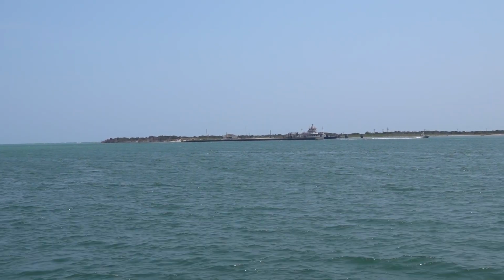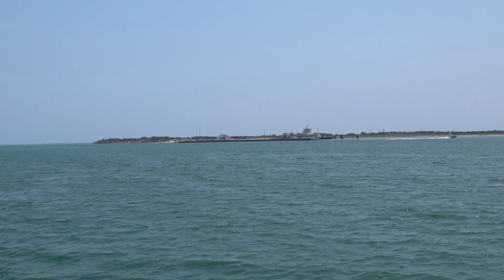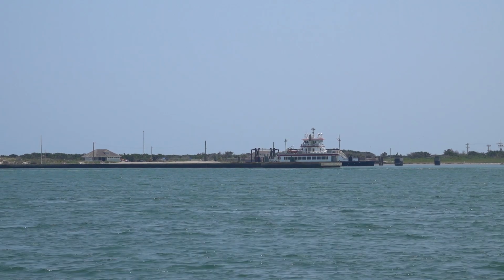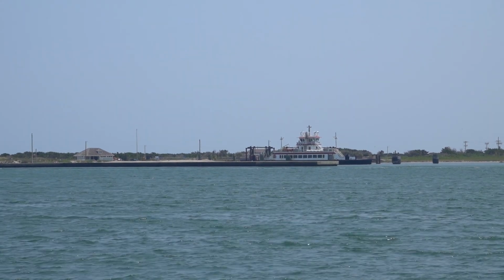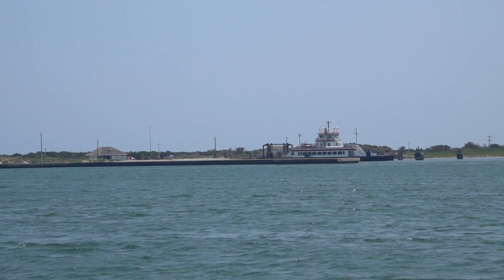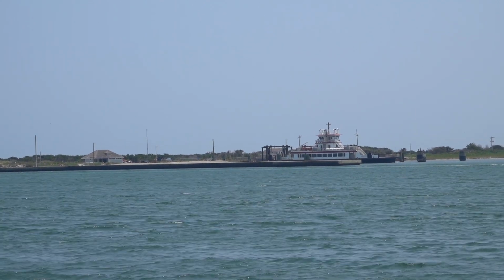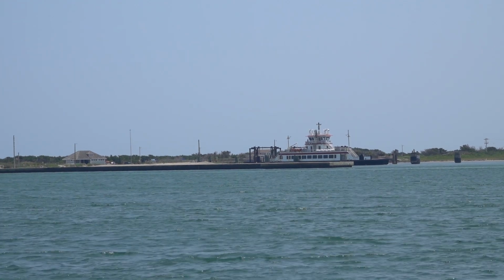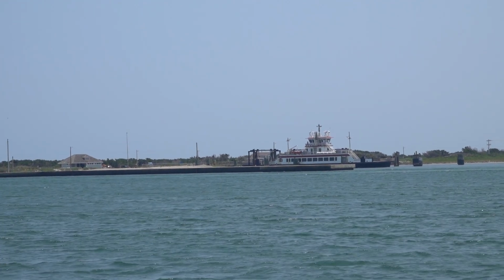So you are crossing Hatteras Inlet. You will also see sometimes the different fishing boats going in and out of the inlet, or just people that are heading out for the day out into the ocean to go deep sea fishing. And you can see here we are getting close to the Ocracoke side and just the ferry docks.